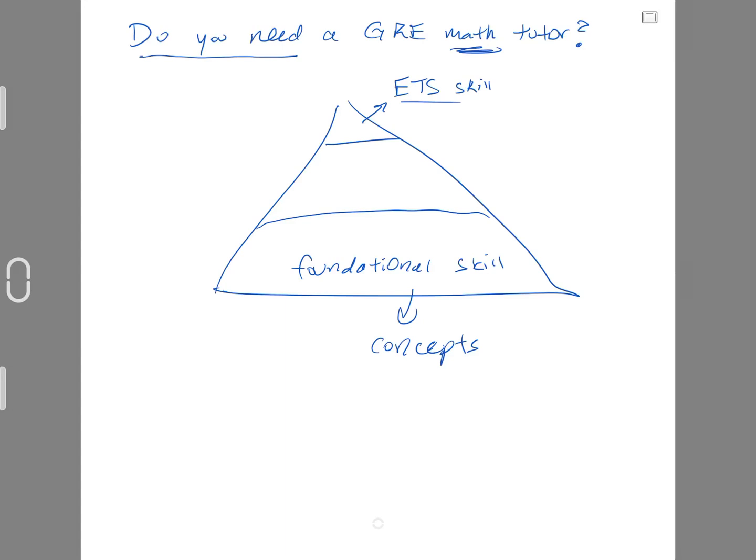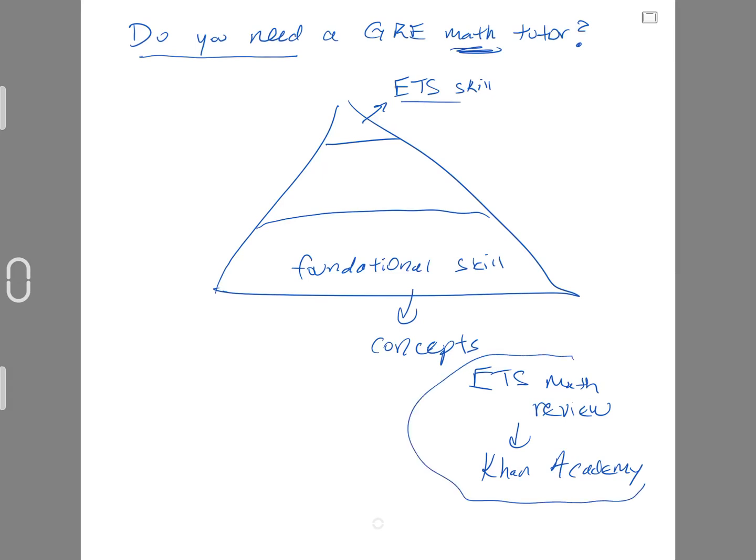Those concepts are outlined in the ETS Math Review, which is published on their website. And you can learn those concepts using Khan Academy. I won't go into the details because I have a blog about that. It's called Every Single GRE Math Concept, on my GRE blog on vincecoaching.com. If you are just starting off, that is super helpful because you can teach yourself a lot of the concepts and practice them at a very basic level with Khan Academy. That's a great first step before you even think about paying somebody like me to teach you. And things you're really still having trouble with, you can note.